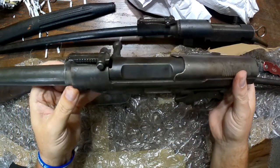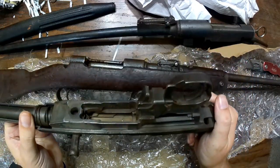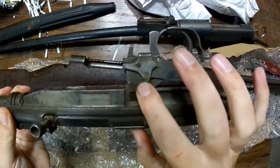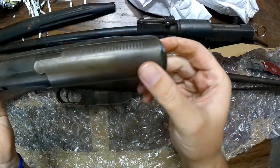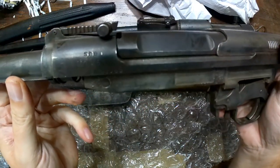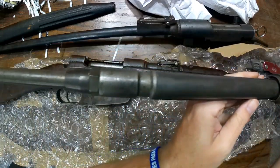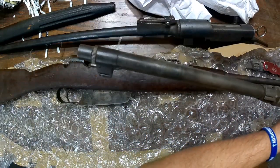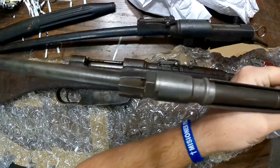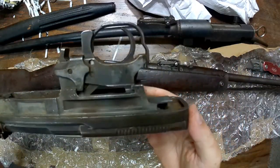This honestly doesn't look in terrible condition. It's very dry. There's a lot of dust in it, as you guys can tell. There's a tiny amount of pitting, but overall, condition-wise, it's not terrible. Of course, this is a 1955 made one. You can see that there. It appears to be in relatively good shape. As you can tell, there's that Century Arms import there.